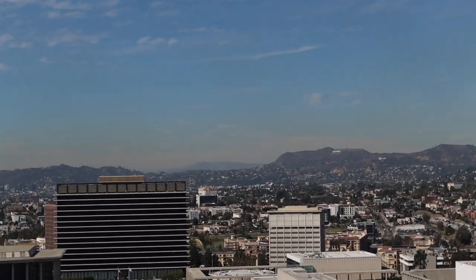So we're up on City Hall and there's a free observation deck and you just got to go through some security and they give you a label. You have to show some ID. Not that you can see, but behind me is the Hollywood sign and the Griffith Observatory.